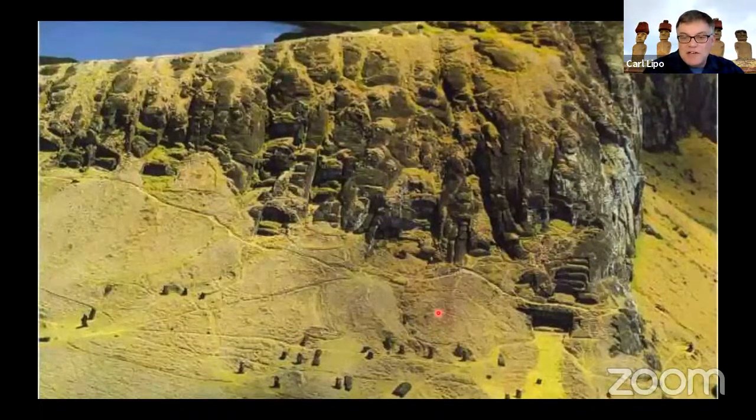In fact, you can see statues in the process of being constructed. If you look right here really closely, you can see a statue that's being carved, a massive statue that wasn't completed in preparation for being slid down the slope and put up and being prepared here. But all the places that you see these linear marks here across the surface are places where statues were being constructed.